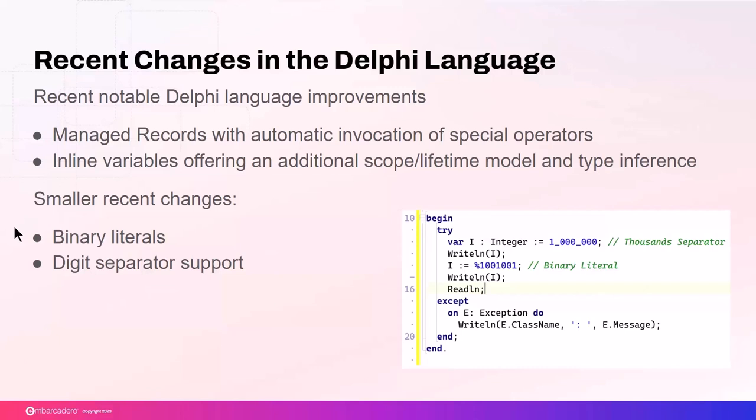Managed records with automatic invocation of initialization and finalization code and copy operations among records. Inline variables, which not only offer a convenient syntax, but an additional scope and lifetime for variables, plus the ability to use type inference for a variable declaration. Now, specifically in 11, we added support for binary literals and for digit separators, so the ability to use an underscore to separate large numbers and make them more readable to the user, not to the computer.